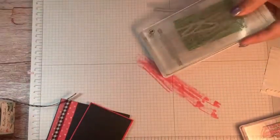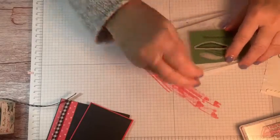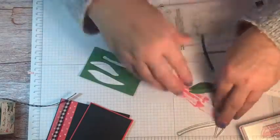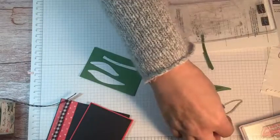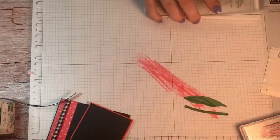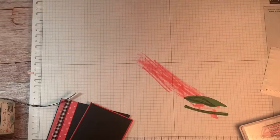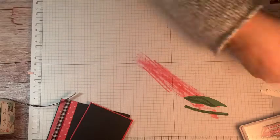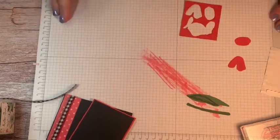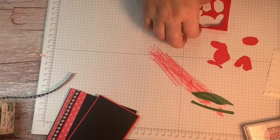Okay, see how easy that was? I got all 3 of them stamped on one little piece of cardstock and cut. And I am going to go back and put my dies back into my box so I don't lose those. I'd like to stay as cleaned up as possible so I don't have to spend so much time looking for things while you guys are waiting.